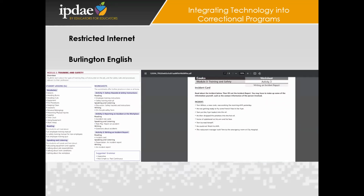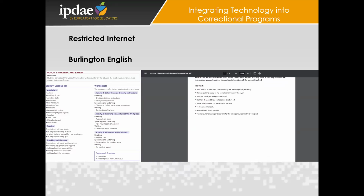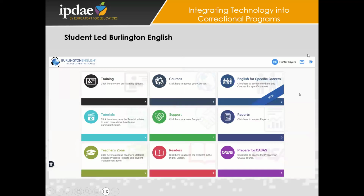The last thing here is an incident report that we're going to fill out. So here are some different incidences that students are going to read about. And then they will fill out the incident report based on that. And here's the incident report. All right, so that's the teacher side of Burlington English.